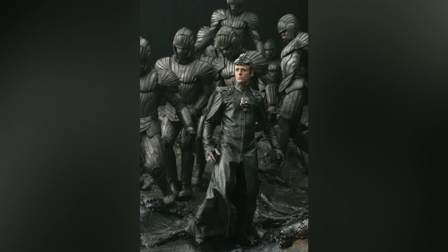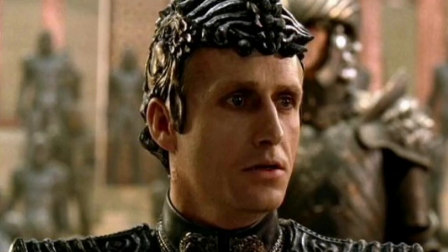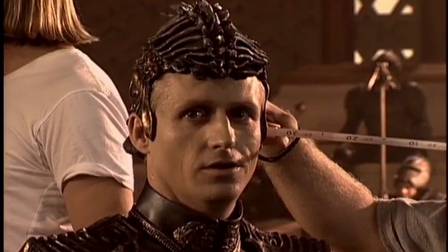The Purifier, Lord Marshal's second in command, is dressed in full goth mode with a Matrix-like floor-length coat, with alien-style pauldrons and a literal skull cap. His bleached white hair recalls Rutger Hauer's Roy Batty in Blade Runner.